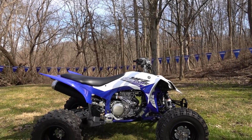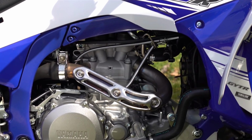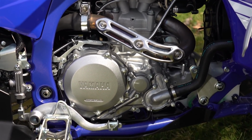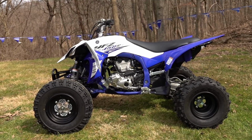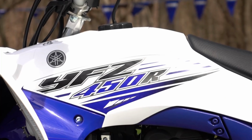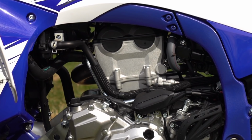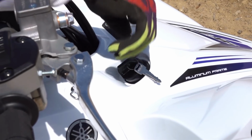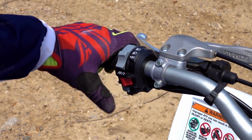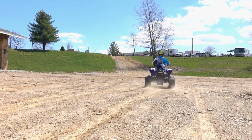The YFZ450R is powered by a 449cc liquid-cooled 4-stroke engine with a large bore and short stroke of 95mm by 63.4mm. An 11.8:1 compression ratio is comparably high, but still allows for the use of premium pump gas. Its double overhead cam uses 5 valves, 3 intake and 2 exhaust, with lightweight titanium valves to reduce reciprocating mass for faster revving. Electric start brings the engine to life. It fires right up and warms up quickly. A Yamaha fuel injection system delivers air and fuel via a 42mm throttle body.